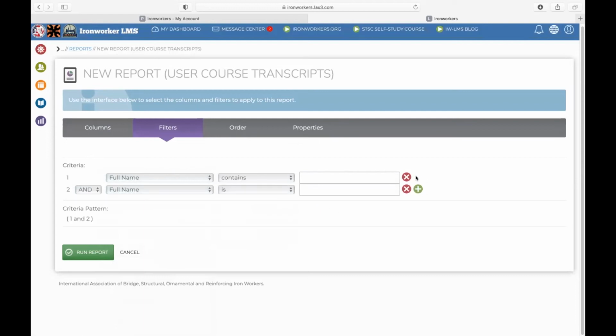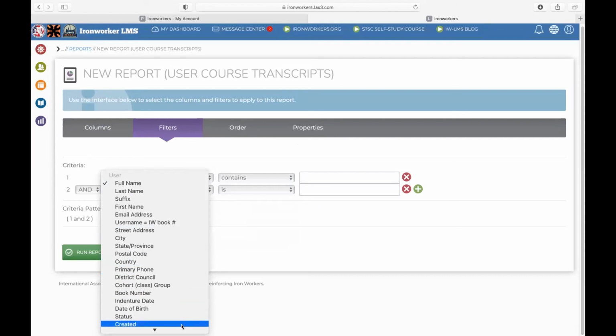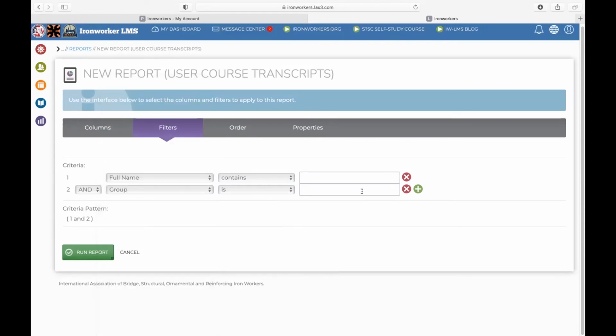And you could pick full name. You could also pick group like you did before. It pretty much works the same way. Oh, and by the way, the search filter is better now. It's more like Google, where you can put part of somebody's name, or first name and last name. Before you couldn't put in first name and last name, we would get confused. So now the search is much better than it was before as well.